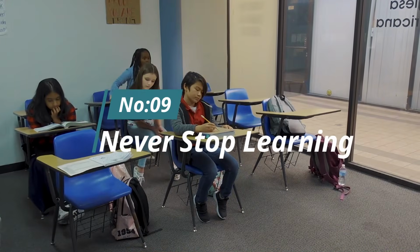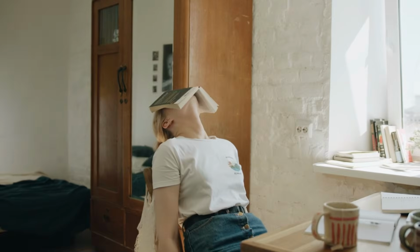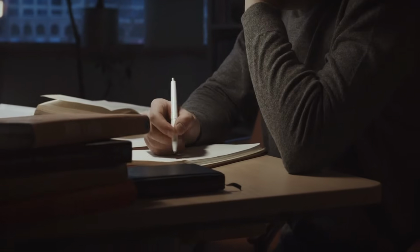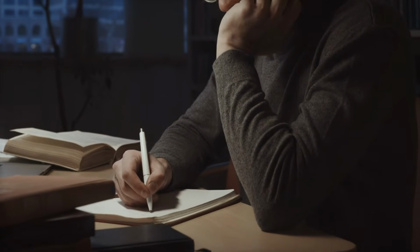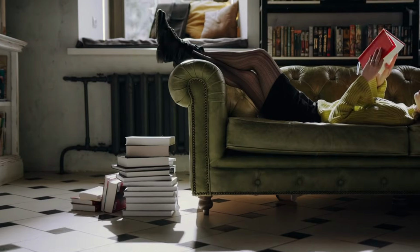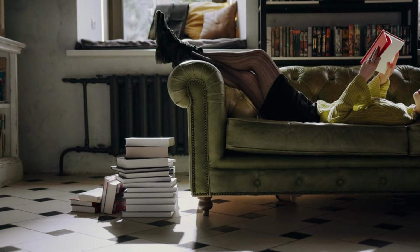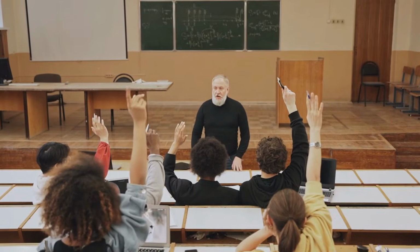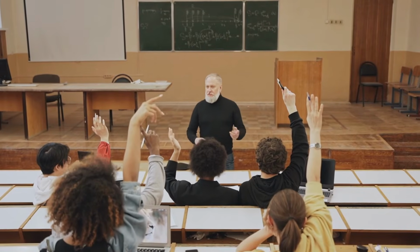Number 9. Never stop learning. Last but not least is that you should never stop learning. Our brain is capable of learning new things every day, and it is important to keep it active by engaging in new activities. Learning something new can help to improve your memory, increase creativity, and sharpen your mental acuity.